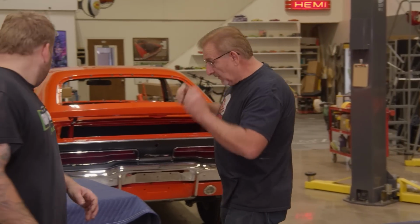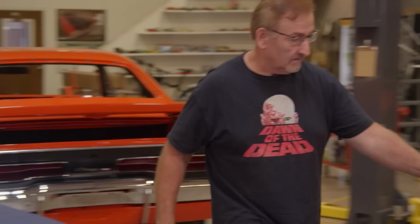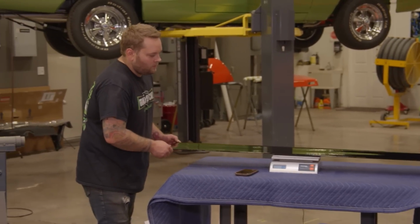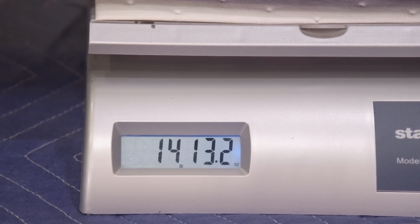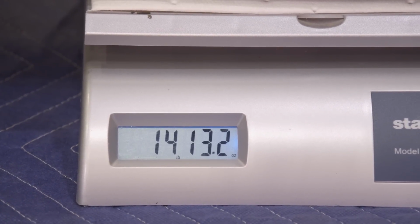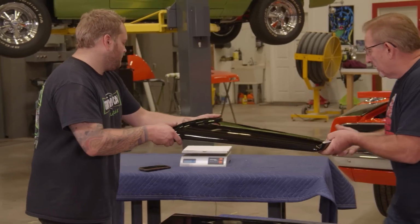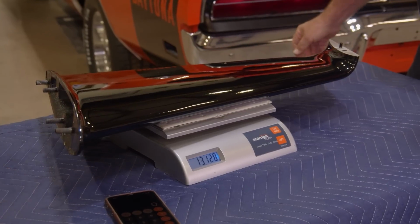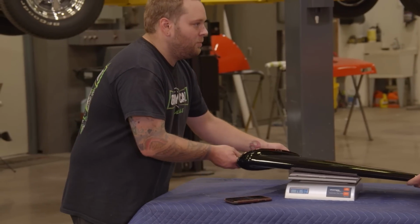Okay, let's turn this on and zero it out. Okay. Pick up that end. Okay, get your calculator. 14.13. Okay. Back over here. Wow, almost the same, 14.9. Well, I can tell I'm already way over.